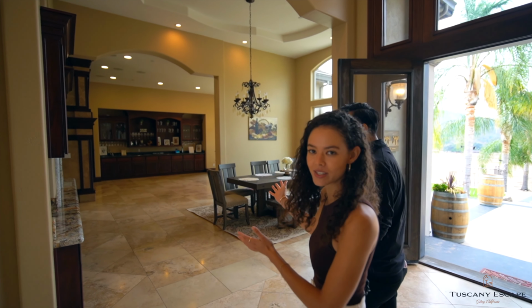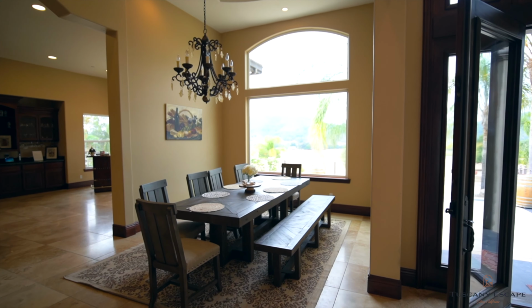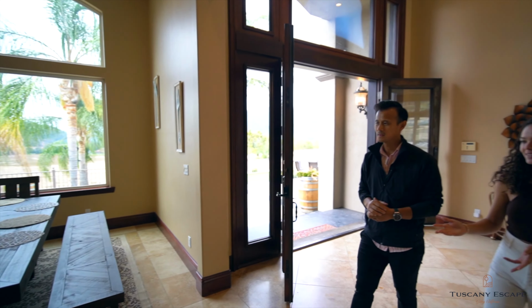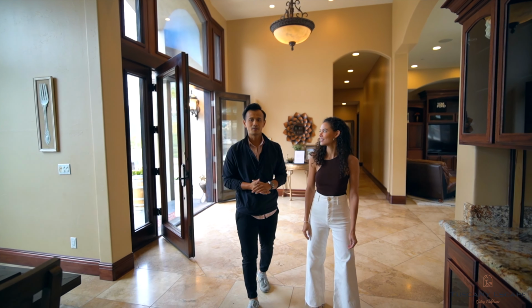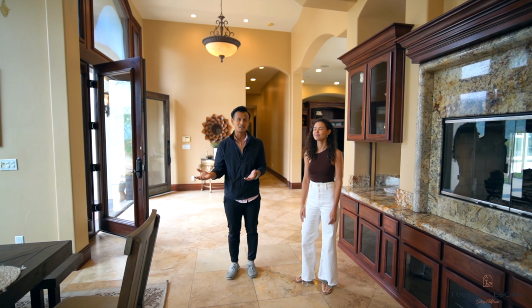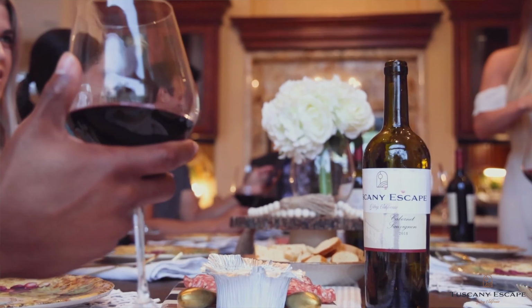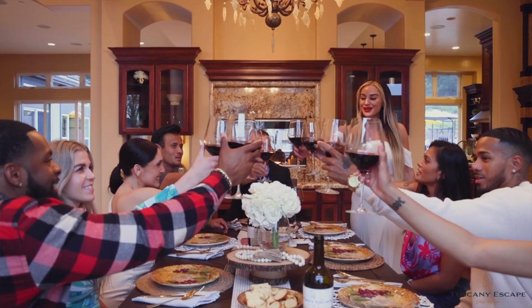Here we have this big dining room, also very inviting and warm, and it's a great space for the guests to relax, get to know each other better, and just dine and talk. Imagine you have a bridal shower here, and all your bridesmaids can have dinner, get to know each other, catch up, and create that chemistry for the wedding.